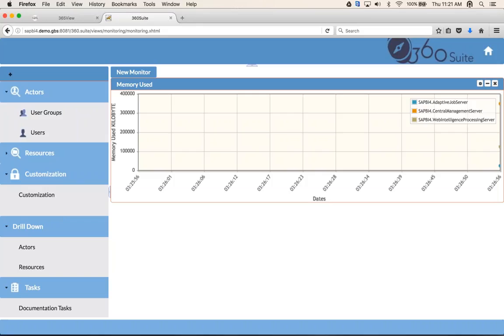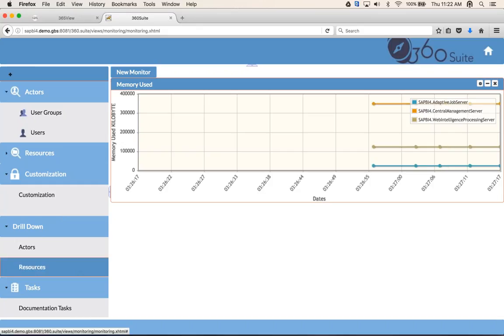I'll click add, and then this graph will appear showing me the performance of my tool. So here it's pretty flat right now. I'm probably the only one logged in right now. So it'll just show you the memory that's used for those processes. So this is live. This would be something that, real time, that you wanted to view.